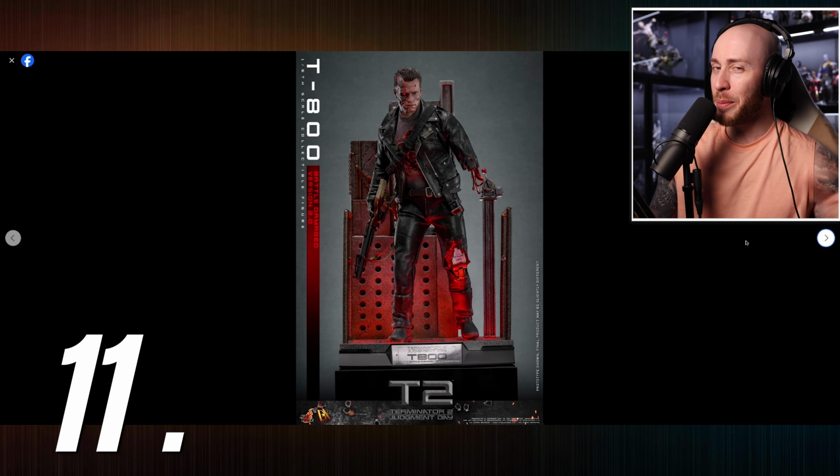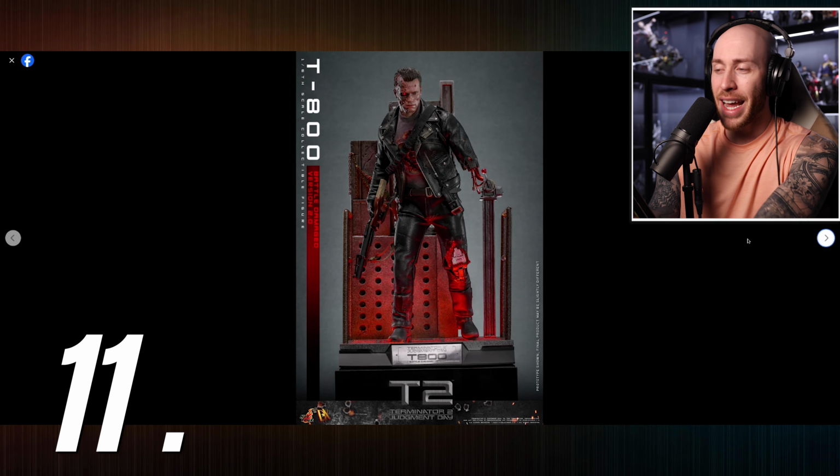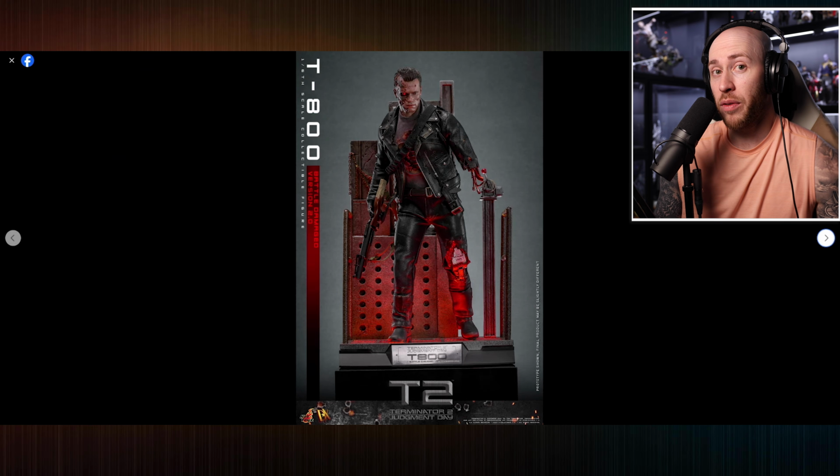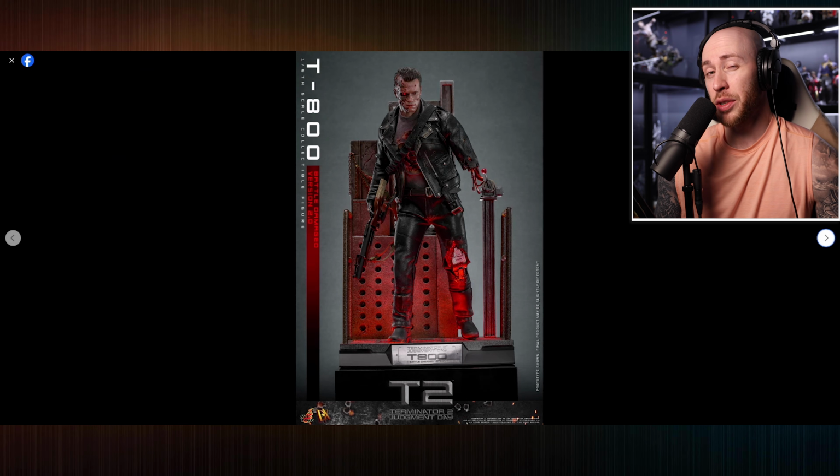At number 11, I'm pulling a Moon Knight 2.0 here. I have the Hot Toys DX13 Terminator, the original version, or you have the 2.0 here that I'm showing on screen now. Either way, you have an incredible figure. If you can get your hands on the DX13 for cheap, you can go for it if you want. I would go for the 2.0 if at all possible.